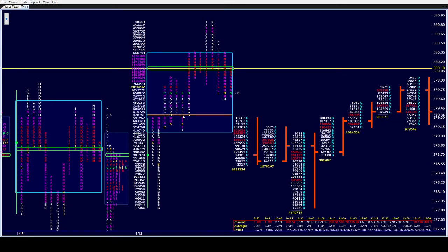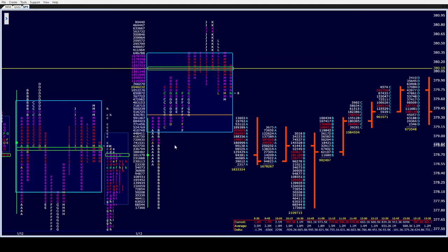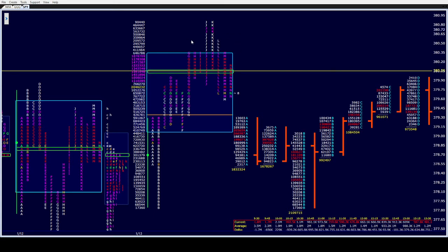If I was here, I would have taken a break of F's low. I'm sorry, of E's low for a short. But I wasn't here. Now, I was looking for a long. Now, I'm in fives. This was not value low yet. And it wasn't, and half back was lower, obviously, because this hadn't happened.